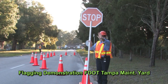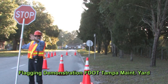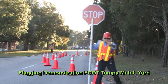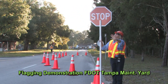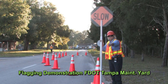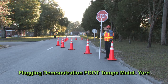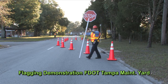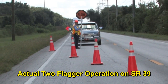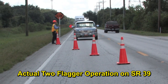Welcome to Maintenance of Traffic Training Part 5, Flagging Procedures. When traffic is controlled by a flagger, the safety of workers and motorists depends on how well the flagger performs his or her duties. This video was developed to teach you how to be a flagger by using actual training demonstrations and a staged training exercise in the FDOT Tampa Maintenance Facility. A real flagging operation is included so you can see how flagging is conducted by an experienced crew.